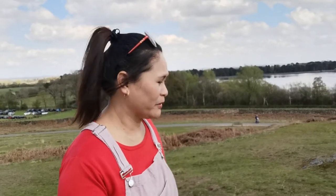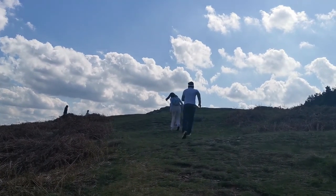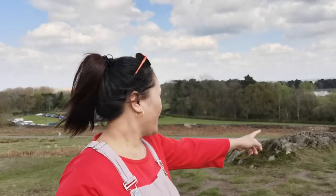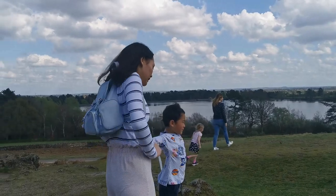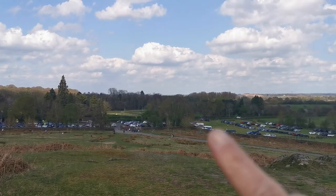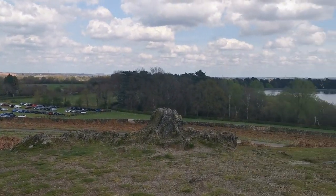It is hot. So we arrive here on the top of the hill, and it's a very nice view. I like that water view over there, an amazing view. We walked from there and then we are here now on the top.